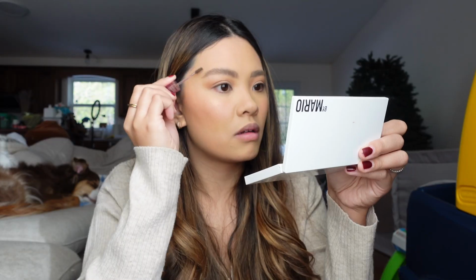Usually I'll brush it out, but this travel one doesn't have a spoolie. So I'll just take the brow gel and brush it out. See the difference? Nice, fluffy, filled in, voluminous brows.